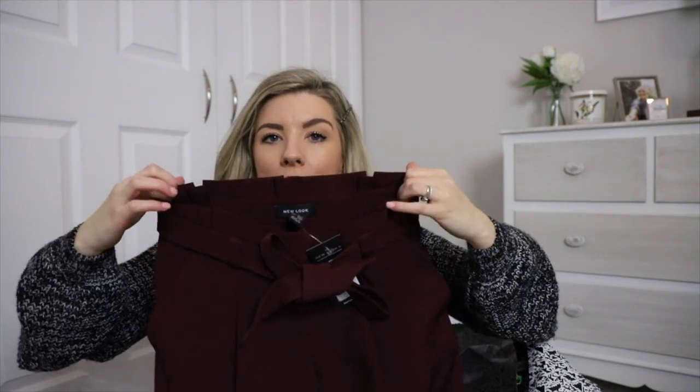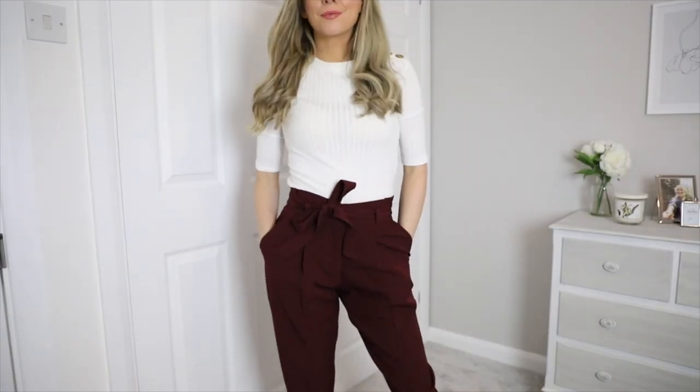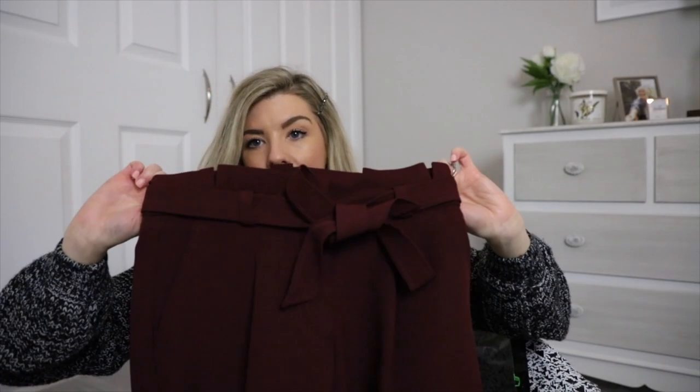But I was really drawn to the sort of wine burgundy colour of these, like plum colour. And they just look really smart and sophisticated if you have a meeting, or these would be great for workwear as well. Again, they're a new look. I got them in a 6, and I just love that waist because you can just tuck things in and it looks really put together and really nice, and they look very tailored, so I'm glad I got those.